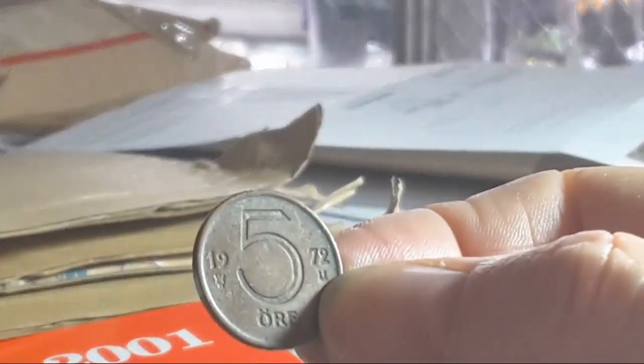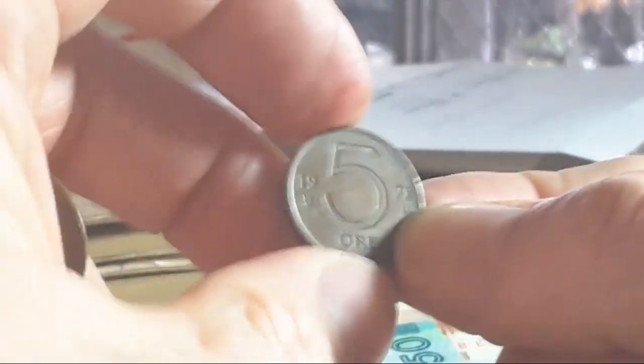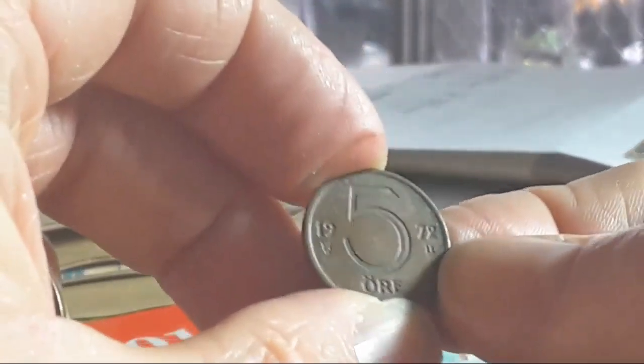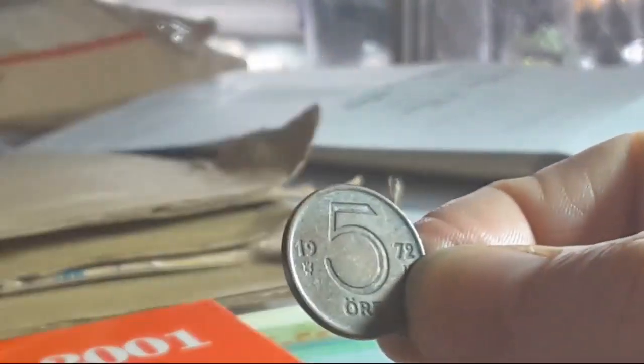You know what the price is? Singapore didn't issue any coins in 1952. They only issued coins in 1967 plus. If you're talking about a Malaya coin, 1952, yeah, they're quite common.